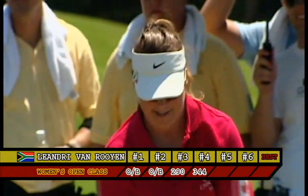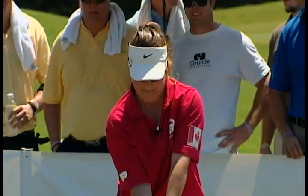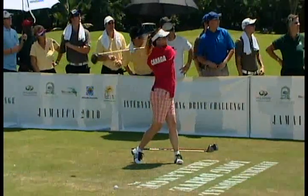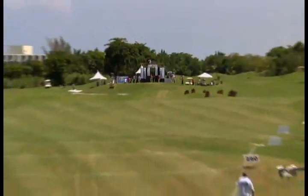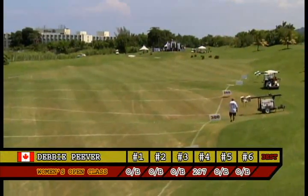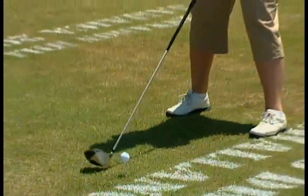We know out in the range, she was pounding a golf ball out there, and 344, what a number. Incredible. Sixth and final drive for Debbie Peaver now, and that one she'll pull, and it's going to sail its way out of bounds, so 297 will be her best score. And again, it's tough when that big number gets posted at 344. The pressure's definitely on Debbie there, and she didn't come up with the number.